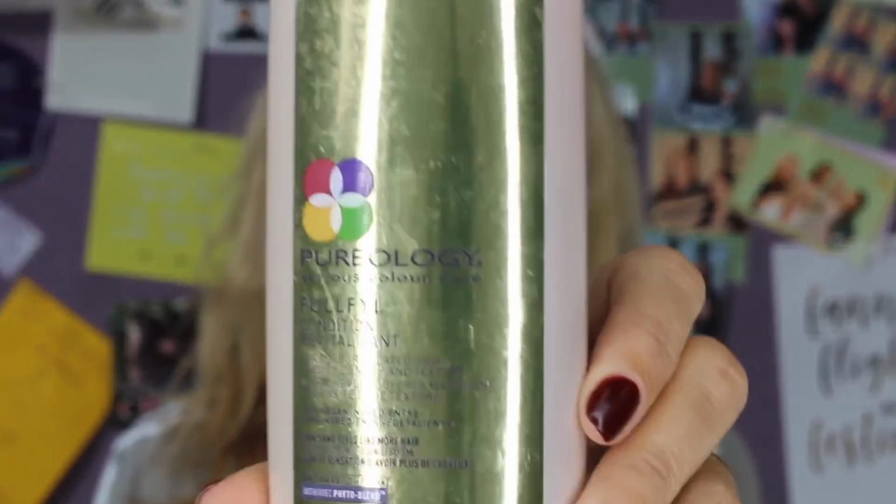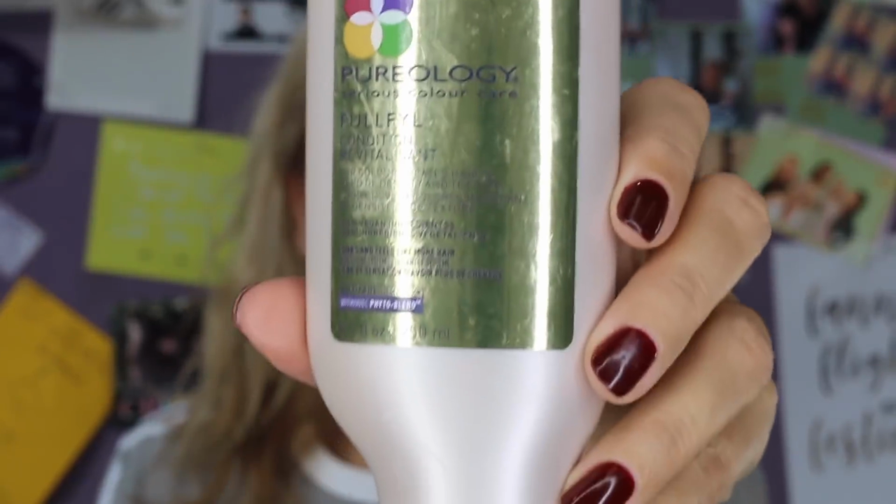Pureology. There will always, forever and a day, be Pureology in my Empties videos. This one is Fulfill. It is, again, for colour treated hair in need of density and texture. Looks like that. Sorry about the gold label, people, but as always, they'll be listed below. Pureology and Davines just make these. And yesterday in the hairdressers, I smelt this new superfood mask or something Pureology have got. I guarantee that will be in my next Empties because I've already ordered it.